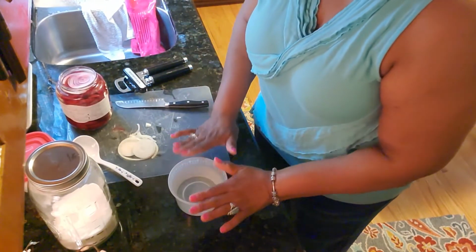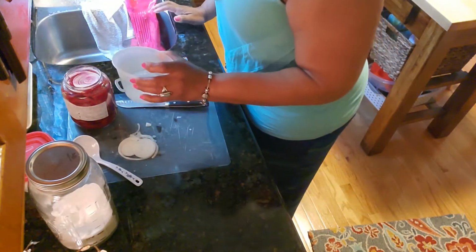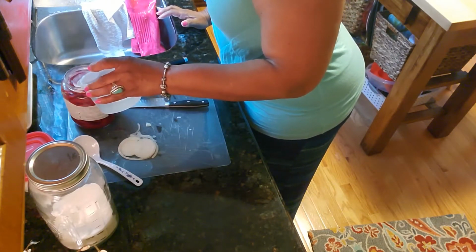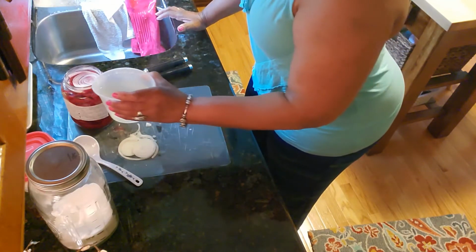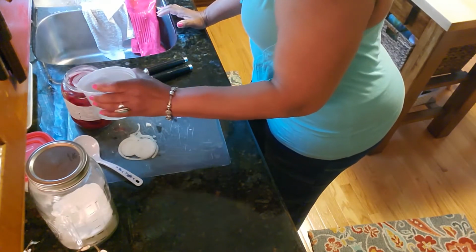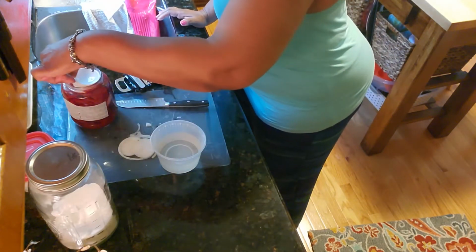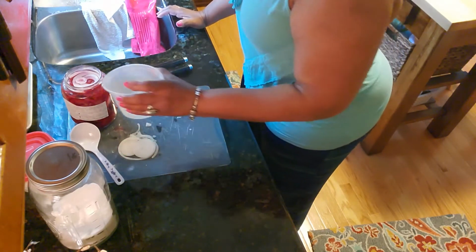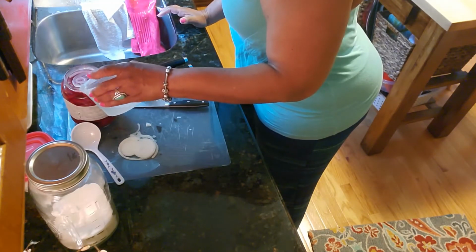All right, 4 minutes is what it took. Now, I'm just going to very carefully start to add this hot vinegar down into our jar. Whew, hot vinegar can take your breath. Now you'll see it as it bubbles up. And I don't know if you can see the heat. And we're going to bring this all the way up to the top.